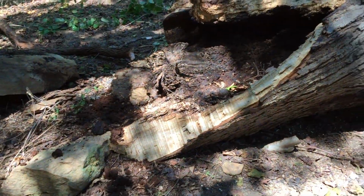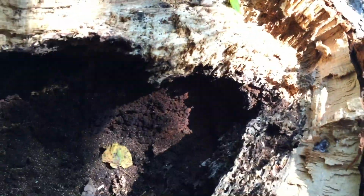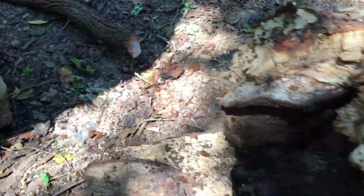Even with that lean and how it was growing there, I want to show you what actually led to most of this decay. You can see here, just over the years, it rotted all the way out. That's just a product of what happens. Well, let me show you something.